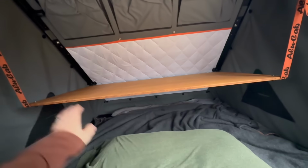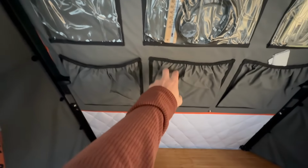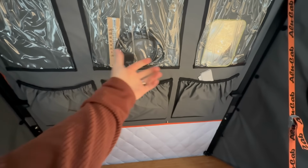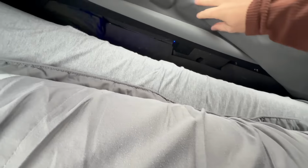Dude, the table is just so awesome. It's just so handy to have. Like I said, some gear organizer, pouches, charging cords, stuff like that. Also, along with the lighting down here that's already wired, you do have, which I don't know if I can show it to you. Yeah, I can.